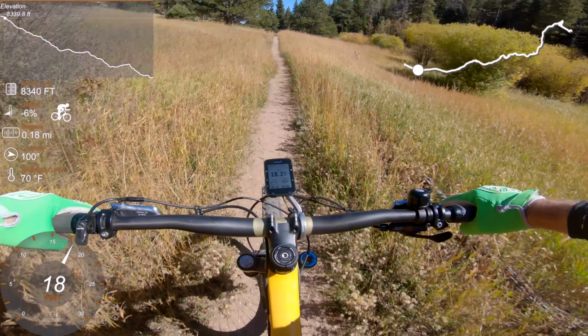Back to crossing the stream. This one's almost rideable. There are some pretty punchy climbs in the downhill, like this one here. Ooh, okay. Bit of a climb.